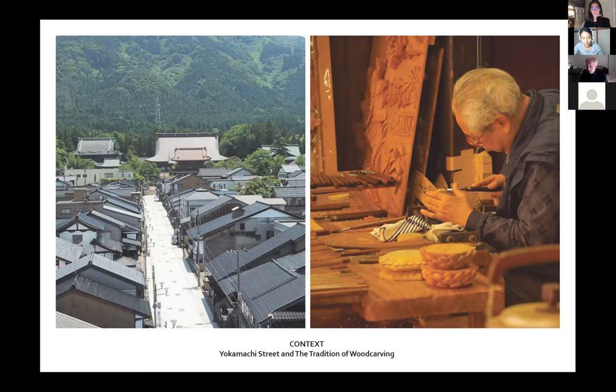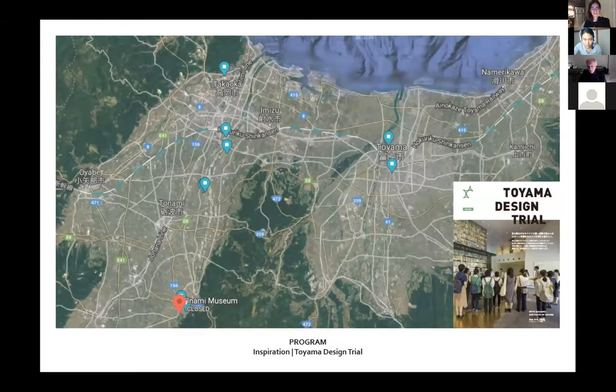context and did some research on what existing movements there are to bring life back to the local area. One of the inspirations I found, as already mentioned, is bringing young students back to the countryside of Japan. This is the Toyama design trial, which I think some of you may be familiar with. It is a trial that connects design students with local manufacturers and artisans. I think my project can become a very meaningful extension of that movement, or maybe stand as a destination in and of itself.